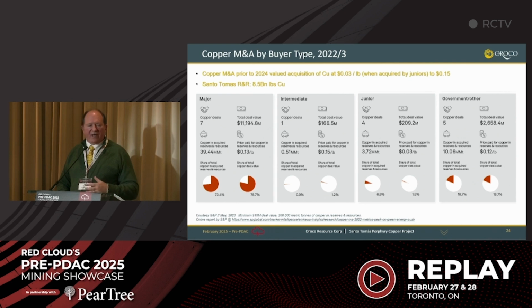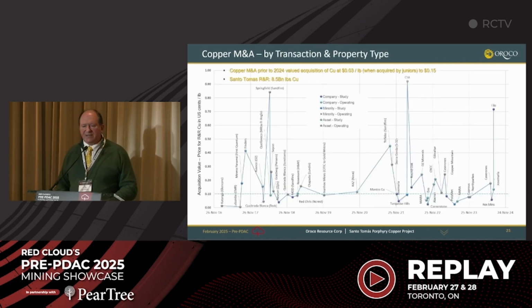So we see a range in transactions, which we'll dive into in a detailed sense, that average over 10 cents. So I've got a 10-cent line there, and this shows project acquisitions from 2016 through to late 2024, and their valuations in terms of dollars per pound paid per unit of copper equivalent.